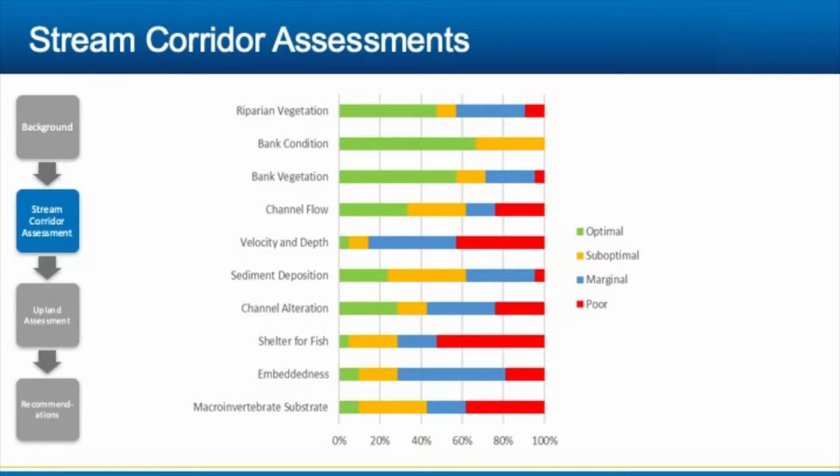And then we saw poor and marginal scores in the velocity depth, diversity, shelter for fish, and macroinvertebrate substrate, which is primarily because we were walking a lot of headwater streams that were ditches primarily that just inherently don't have very good habitat. So as you move further downstream, you start to see those scores going up.